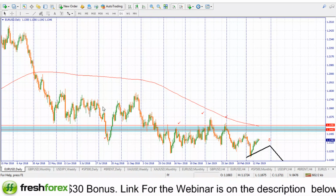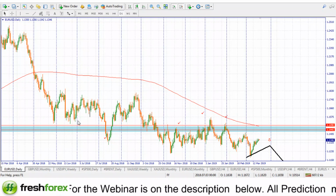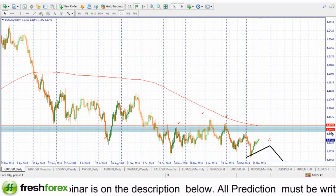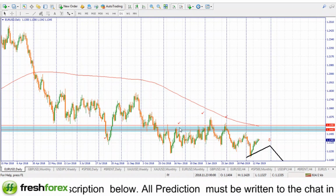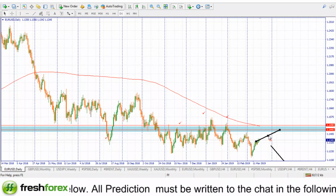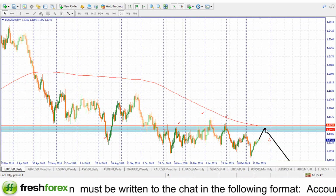We have the current candle and the previous ones, all of them closed below the moving average, and they're also below this level, 1.1490 to 1.1445. This is a very good sell price. So as long as the price does not close above this zone, we are looking for a sell. We basically want price to pull back up to this level, then we look for a sell from that point.